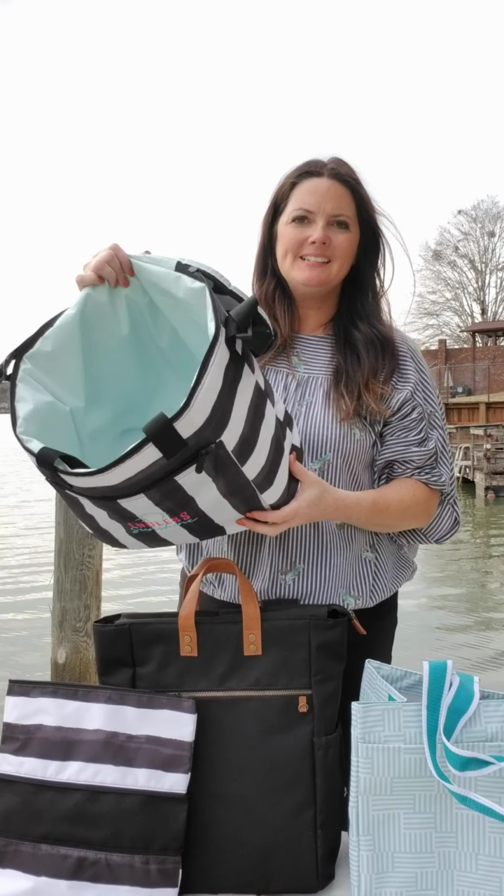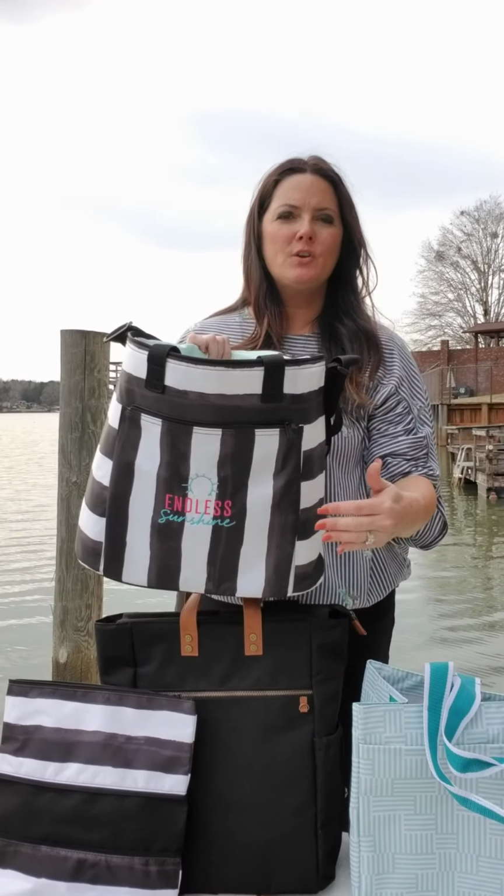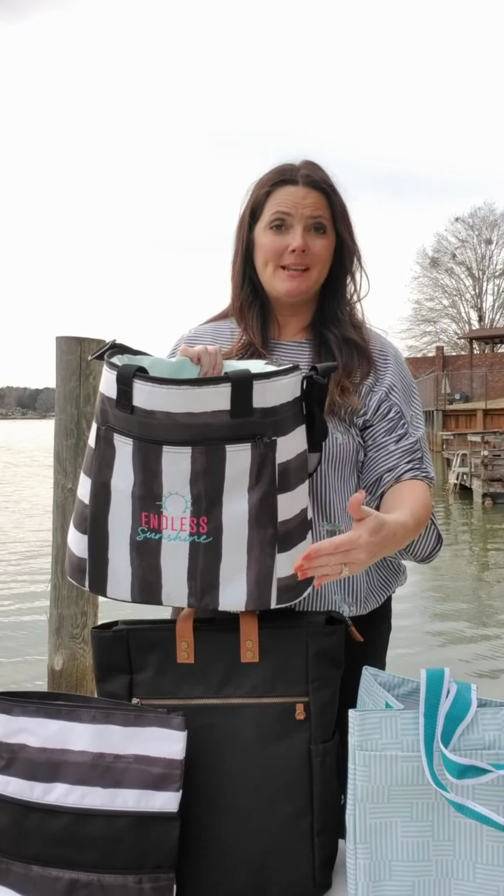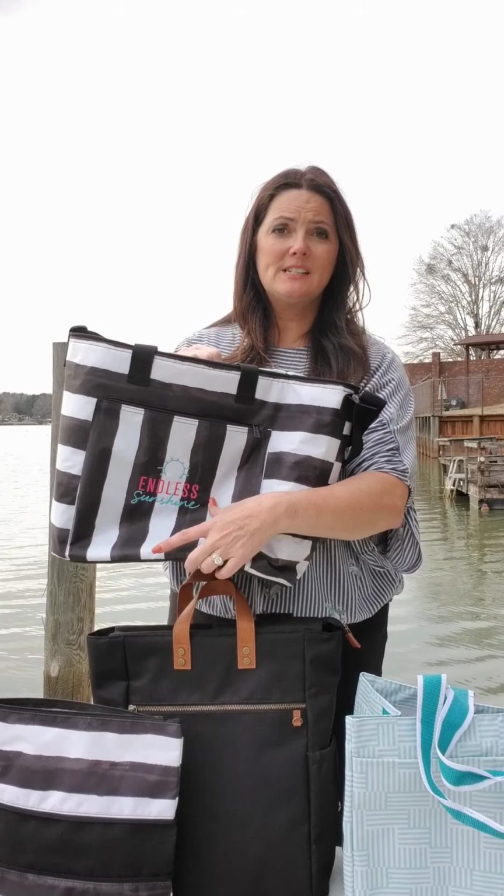But one of the things I like about our coolers is they're not these big, heavy Yetis and Igloos and things like that that take up a lot of space. So once you're done with your snacks, you can just collapse it down and stick it in your car or throw it over your shoulder.